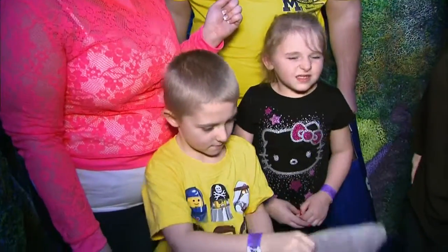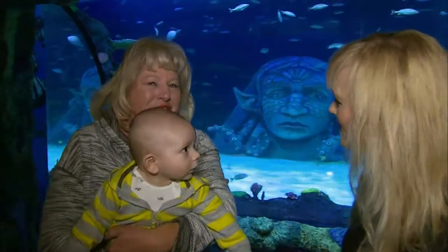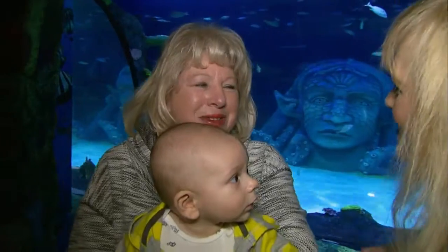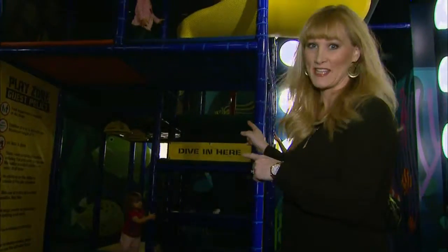Seeing the sharks? We got 3 under 3, and the adults are having just as much fun as the kids. Yeah, that's right. A lot of this is the place to be. All right, well thank you. We love it, don't we? And when you're done, you're not done because they've got this great play zone area here that you kids can just dive right into.